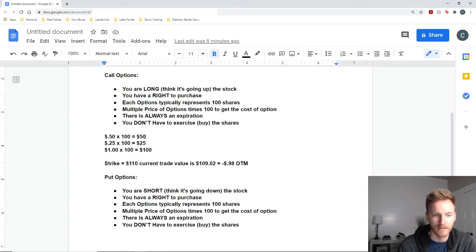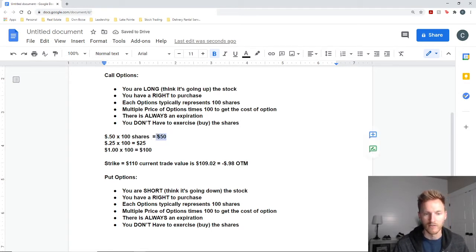So let's just take this as an example. If you bought an option for 50 cents was the option price, and you're going to multiply that by 100 shares, I guess I should clarify that this is shares, it's going to cost you $50. Now, if it goes down in value and you sell it for $25, you just lost 50% of your money. Congratulations, you just lost. That's what a lot of people who buy options do. Some people end up making money, and I hope that you're one of those people that do. And you might be this person where it goes up to $1 as a premium. You multiply that by 100 and you end up with $100.